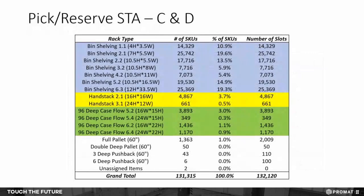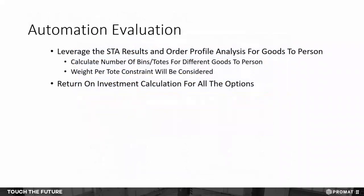So we looked at the reserve storage, and now think about it. We have the order profile, we have the storage type analysis, we know the ideal size and quantity for the pick location and the reserve. Now the question is, what's the right level of automation based on this and our results? So Dan's going to talk about how we evaluated the automation.